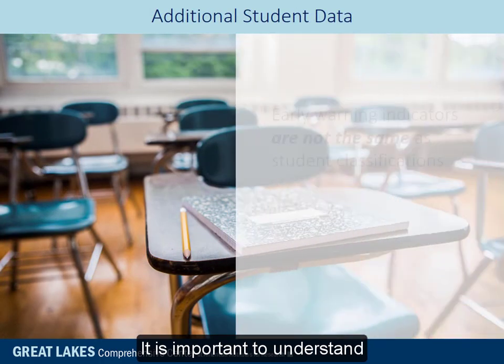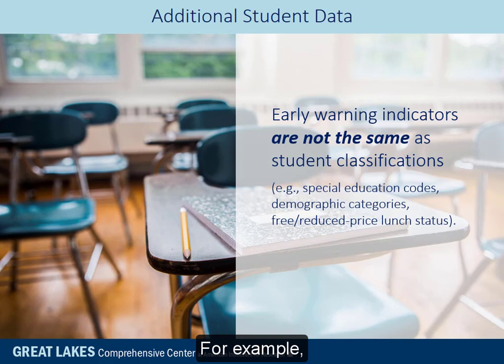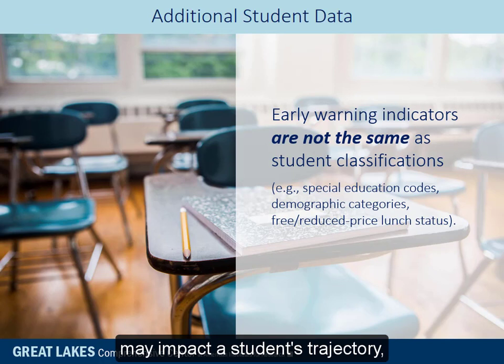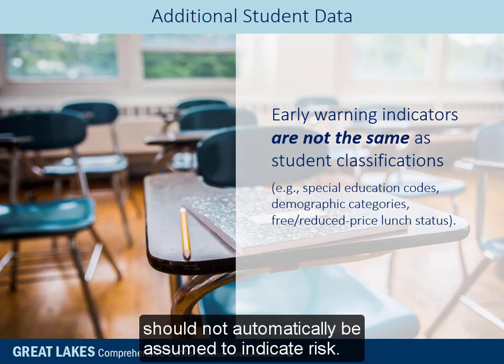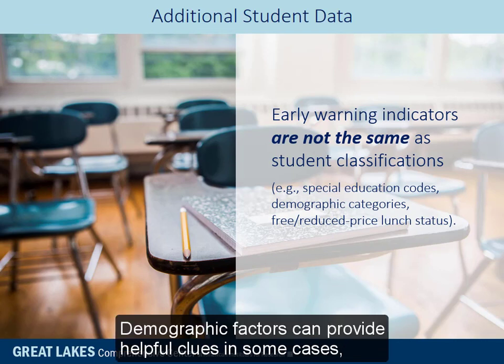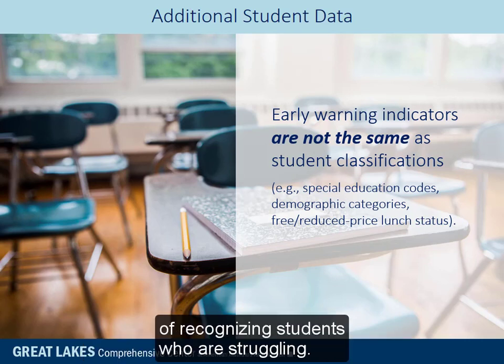It is important to understand that early warning indicators differ from student classifications. For example, although a special education code or a demographic category may impact a student's trajectory, the code or category may not itself be an early warning indicator. Even free or reduced price lunch status should not automatically be assumed to indicate risk. Demographic factors can provide helpful clues in some cases, but alone they are not predictive of student success or graduation. In EWIMS, red flags are merely a method of recognizing students who are struggling. We will discuss the root cause analysis later.